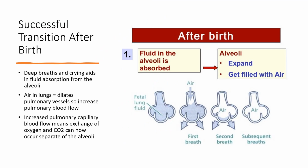All right, successful transition after birth. When the baby has deep breaths and they cry, that really helps aid in fluid absorption from the alveoli, because it's back pressuring, right? That back pressure, just like you're about ready to cough, right? You have that back pressure component to it. Well, that back pressure really helps push and cause intra-alveolar pressure to go up.